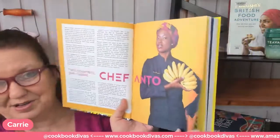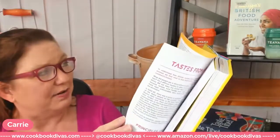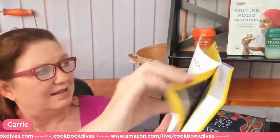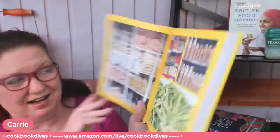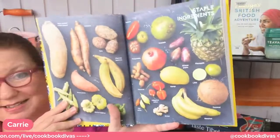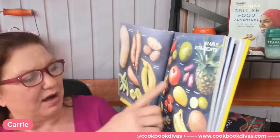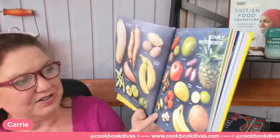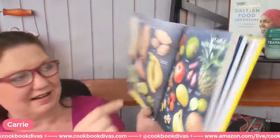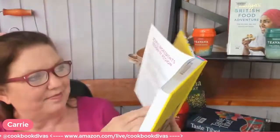Two countries, one cuisine. Chef Anto was born in France, but grew up in Gabon. Taste from Africa. Main specialties, benefits of African cuisines. Staple ingredients: cassava, yam, pomegranate, tamarind, banana, mild chilies. I don't see plantain. There's bananas. Oh, that's plantain banana, excuse me. Avocado, that surprises me. African pears is what that is, and lime.